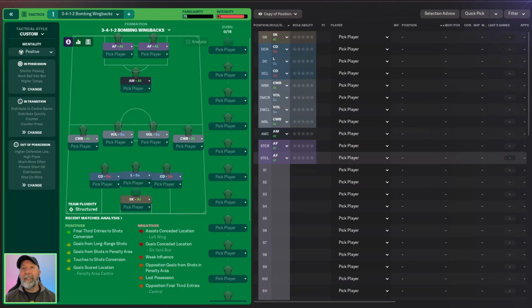As a Liverpool fan, you should know I love myself some bombing wingbacks. The two up the pitch, running up, getting crosses, getting it in the box. I love them. I just absolutely love them. So we're going to take a look at a tactic today that uses those bombing wingbacks. Let's check it out. This is a tactic called the 3-4-1-2 bombing wingbacks.